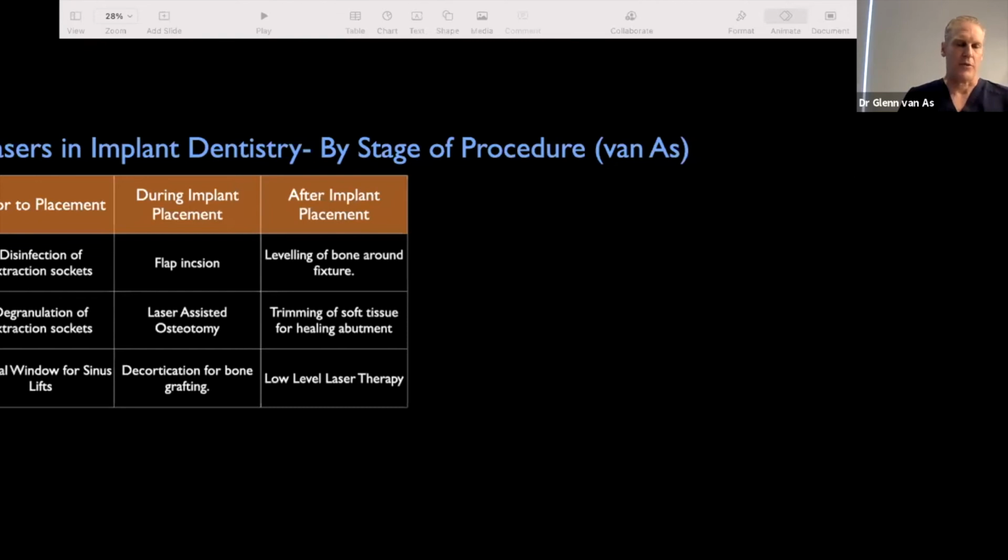They can be used for leveling both bone and soft tissue during implant placement. So if you have a little bit of bone in one area, you can quickly use the laser to remove it. In cases where I'm going back at second stage, often I'll find that there's bone over top of the fixture, and it's very easy to pull the laser out and remove it.